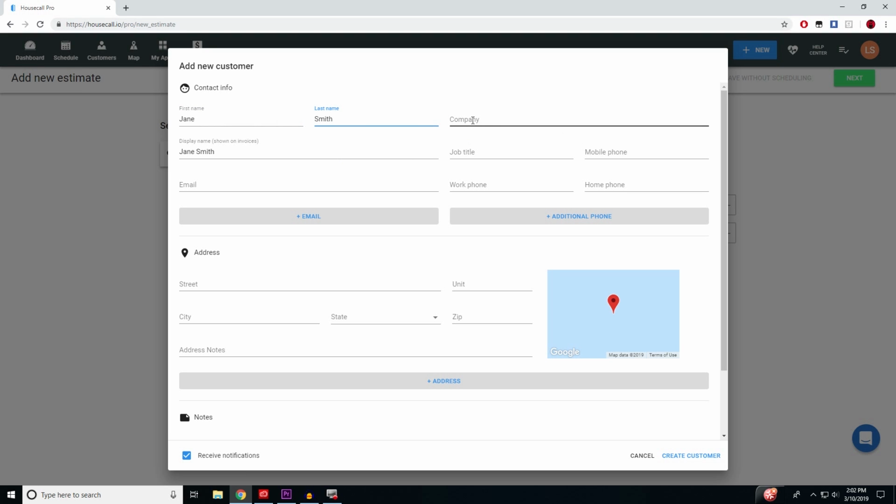And this is cool too, because if this was a commercial estimate, let's just say it is for a real estate company, called For You Real Estate Company. You could put in the real estate company name here, job title, just agent. Her phone number, and an email address, and you get the idea.